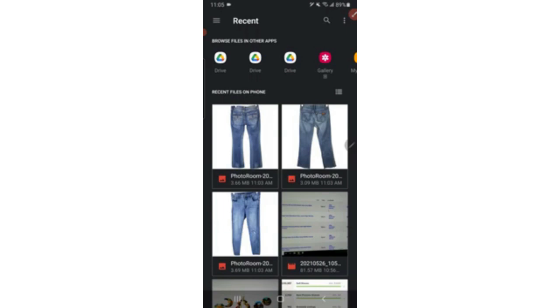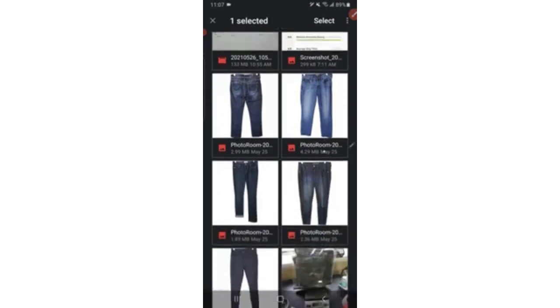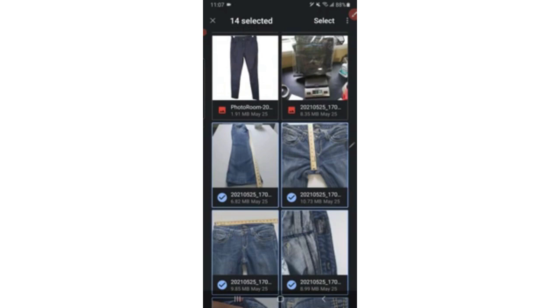I'm going to go ahead and upload these Express rock jeans. And then I'm going to scroll down to find the rest of the pictures that belong with those Express jeans. Once you've selected all the pictures, just go ahead and click select right here.